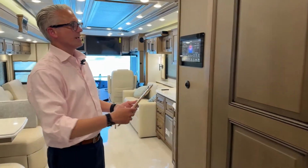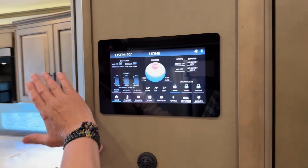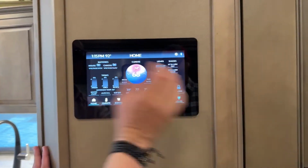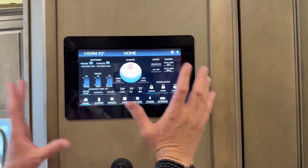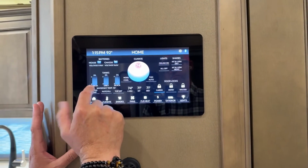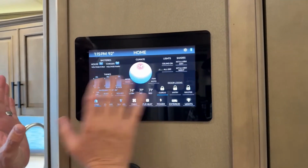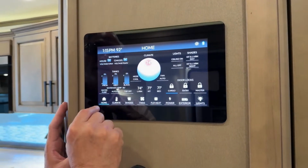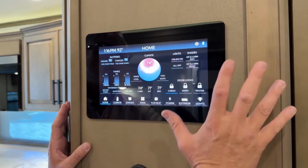Speaking of that, this is brand new for 2026, and we're really excited, guys. So I can see my chassis and my house voltage right here, my tanks, everything is just so clear and concise for what I need. You can see my tank, if my fresh water is going to be blue, my gray is literally going to show up gray, my black is going to show up black. So it's actually color coded and labeled. I can turn my water pump, put in autofill or top off. That's my home screen right here.